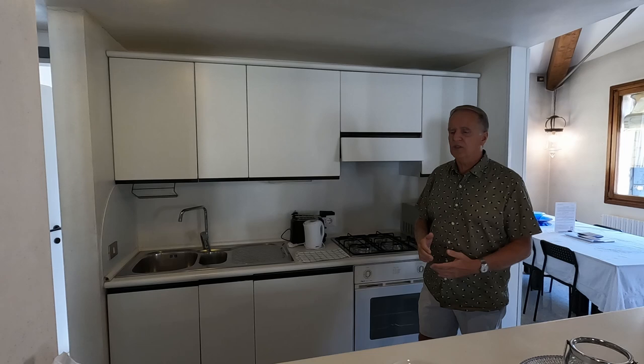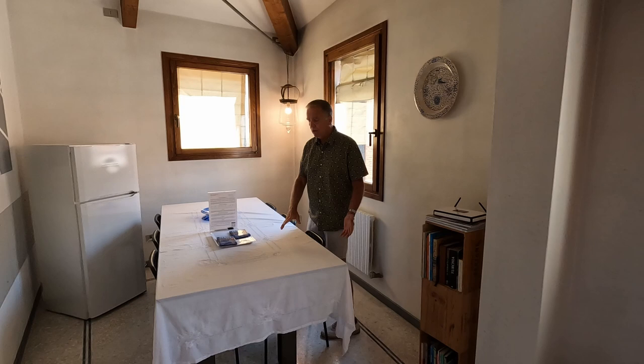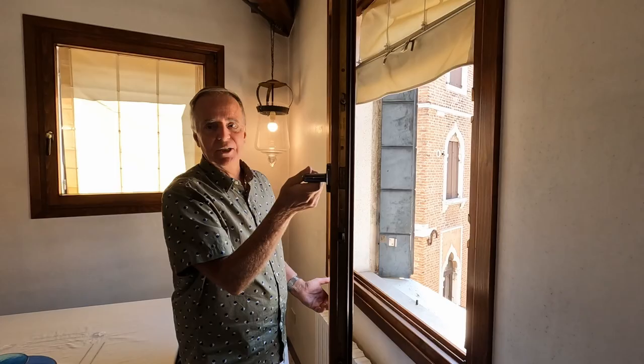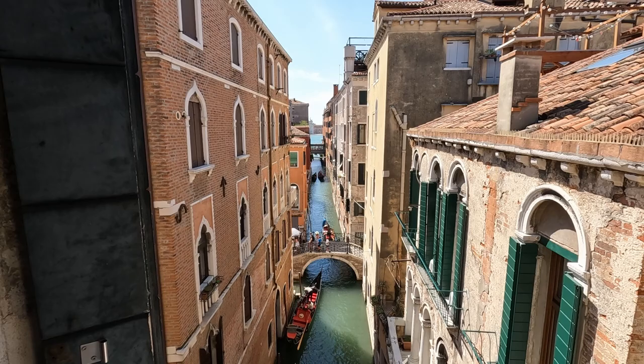And then we'll head over this direction into the dining room. Good sized dining room. It's got a huge table with 6 chairs. Also has the refrigerator in the dining room. Not sure what that's all about, but I guess there wasn't enough room in the kitchen. And then come on over here, Mike. Out this window, the dining room, there's a spectacular view down the canal. See the gondolas going down through the canal under a bridge, and people passing over. Just a beautiful view.